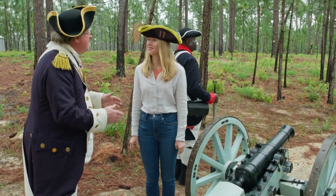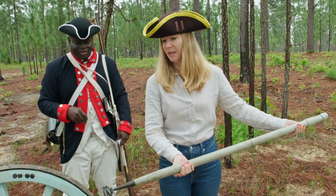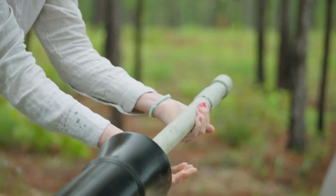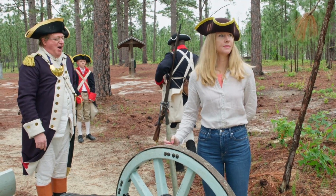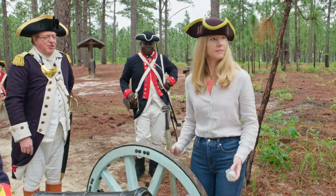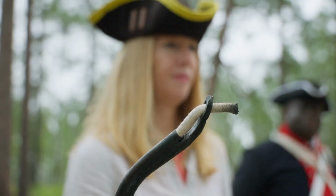Today we're going to be using a 3-pounder cannon, and Darley, I'd like you to actually do all the firing. Search the piece. We're gonna search the piece. You're gonna take this worm, it's got a curved hook spiral, and you're gonna put it into the cannon and pull out any debris. Advance the charge! Thank you. Load the charge! Ram the charge! That's it, prime. We are loaded and ready to go.